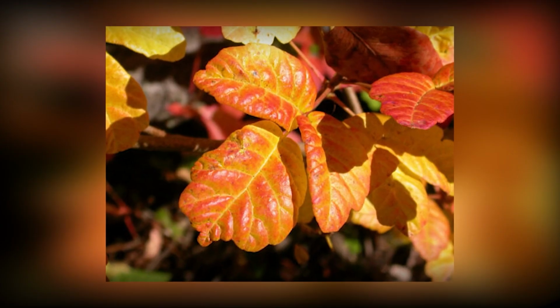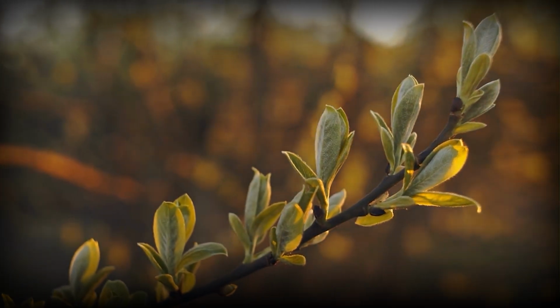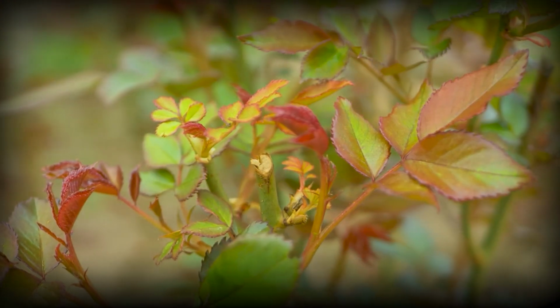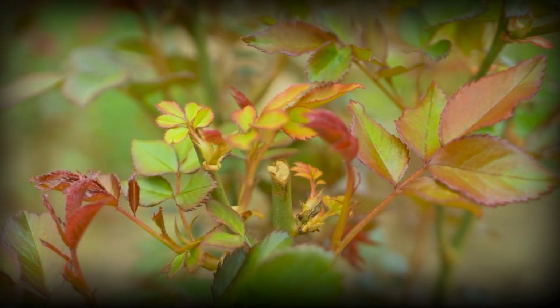Our grandparents living in areas where poison oak grew learned to identify it in all seasons, including winter, when the leafless stems still contained active oils. In number 17, we'll look at the big bad brother, poison sumac.